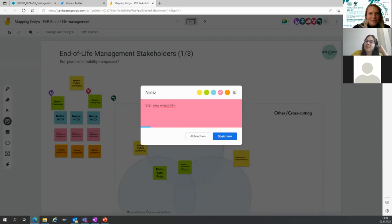I'm just adding that I heard from my colleague Herman, who unfortunately had to leave because he has another appointment, that there's also a new GIZ project coming up, following the tracks activities that I just announced. It's going to be focused on e-mobility, and there are also some pilot plans for EV battery waste. So I'm going to put it there, but don't ask me about it. It's Herman who's involved in that.